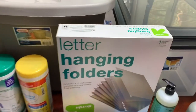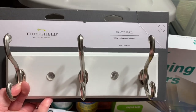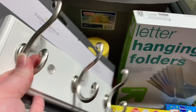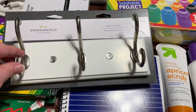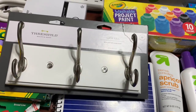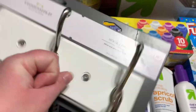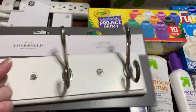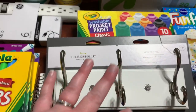Up here, this was, I think, $14 or $12. Now I can't remember, but this is the Threshold brand. It's a hook rail. It is 10 inches wide, and it's got the double hooks. It's very, very sturdy. So my husband's gonna mount this to the wall for me, and I'll show you a clip here at the end of the video of us with their new backpacks and lunch boxes and everything, because this is gonna be kind of a command center type area for them when school starts, to be able to just put all their stuff so they're not just thrown around the house.